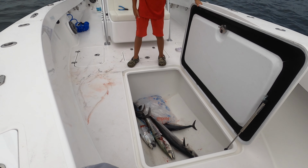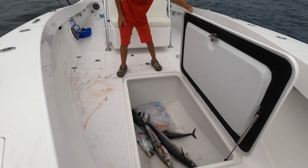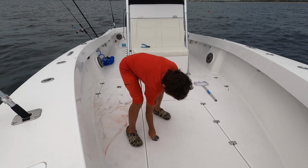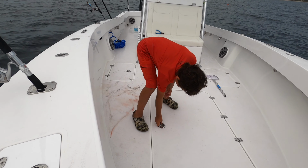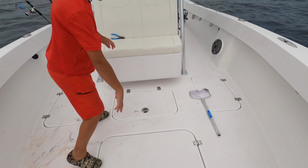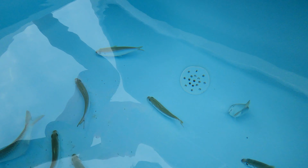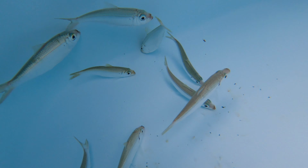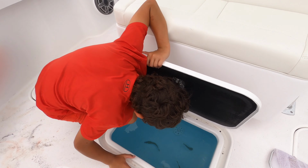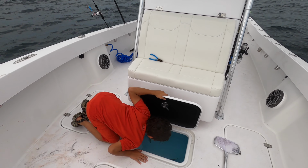All right. We caught a lot of fish so far. It's not even like, not even an hour. Live bait fishing. Check out the live bait situation. Open the live well. Hey, guess what? We have one goggle out there. That's what we're using, everybody. Wait, we don't have any goggle eyes left. Goggle eyes are gone.